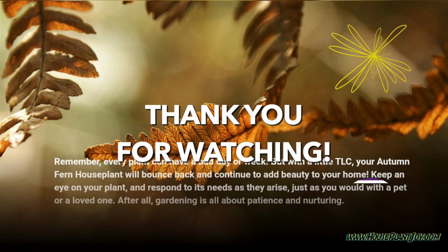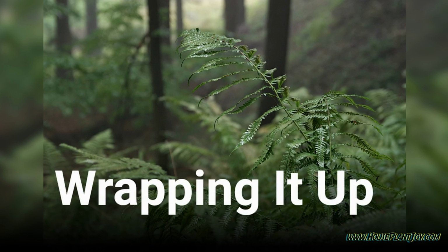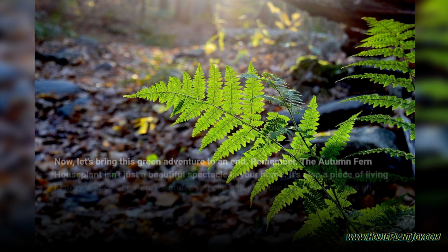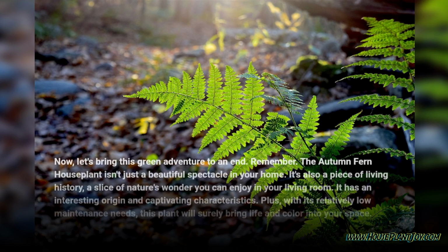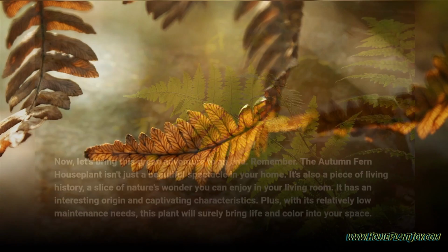Keep an eye on your plant and respond to its needs as they arise, just as you would with a pet or a loved one. After all, gardening is all about patience and nurturing. Wrapping it up. Now, let's bring this green adventure to an end. Remember, the autumn fern houseplant isn't just a beautiful spectacle in your home. It's also a piece of living history, a slice of nature's wonder you can enjoy in your living room. It has an interesting origin and captivating characteristics. Plus, with its relatively low maintenance needs, this plant will surely bring life and color into your space.